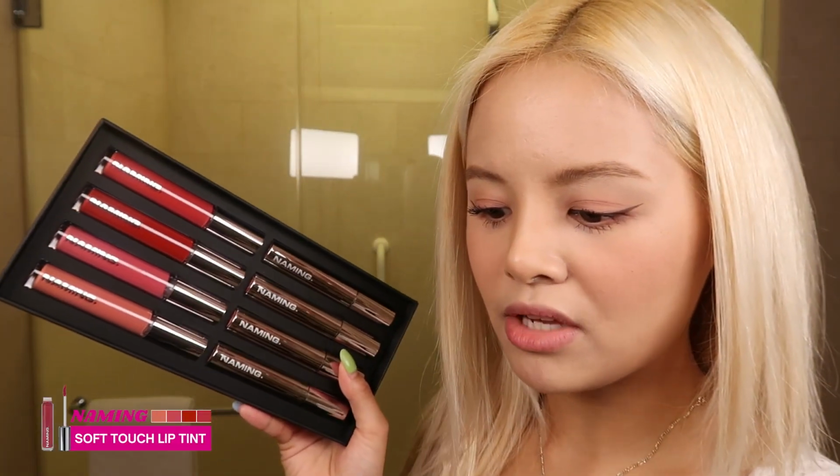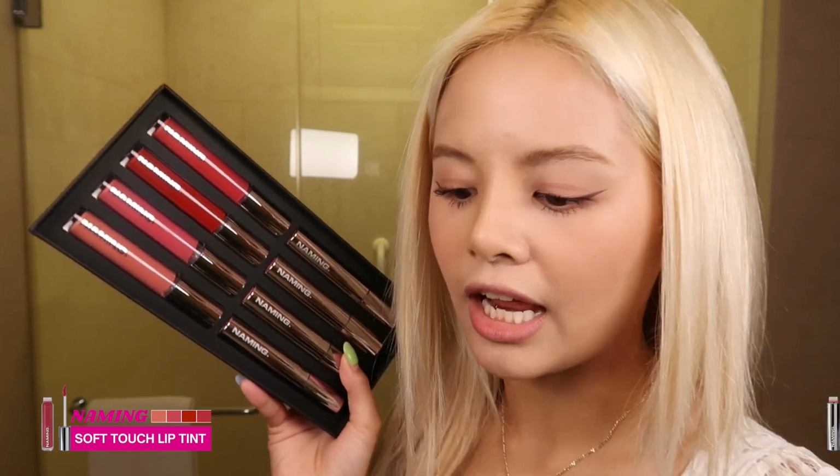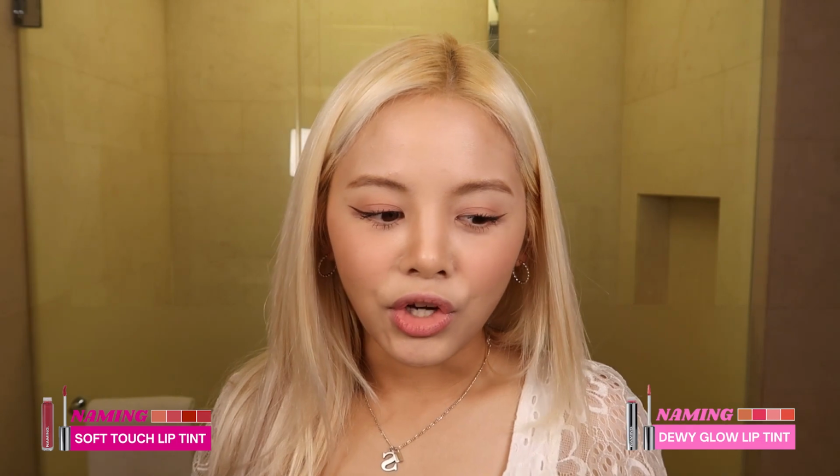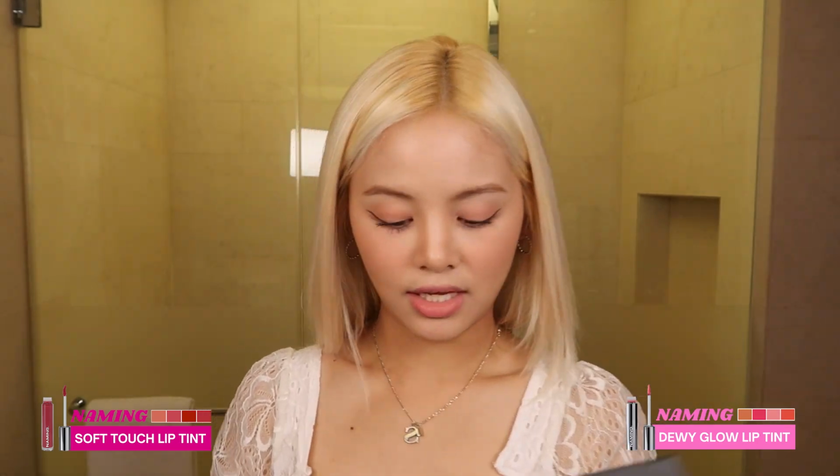So the most important thing right now that we have to finish is our lips. I thought all the colors were cute, so I was like, I'm just gonna get everything. These are the Naming Soft Touch Lip Tint and the Naming Dewy Glow Lip Tint. Honestly, I didn't know what type of makeup I was gonna have on today, so I just decided to bring everything and choose it here.